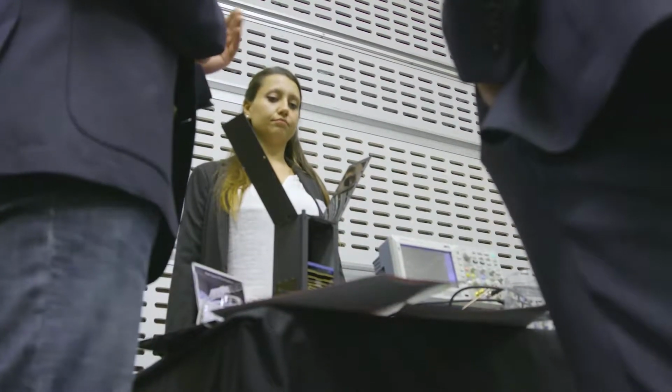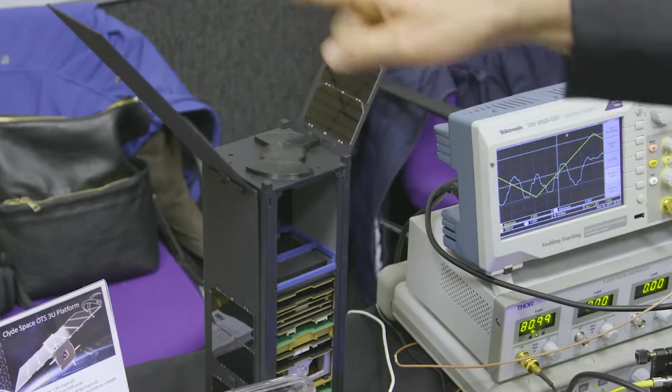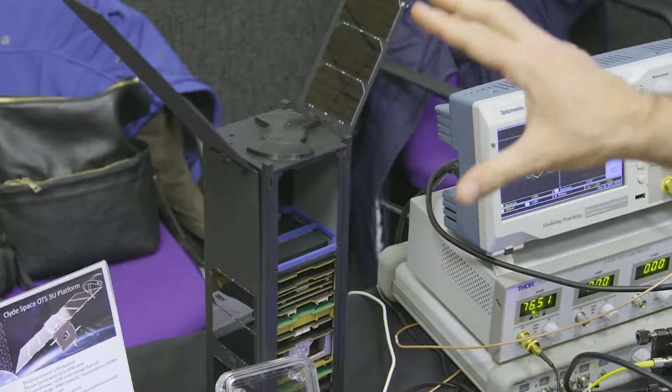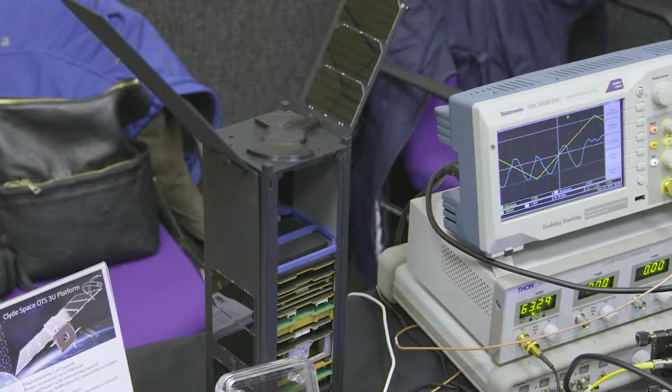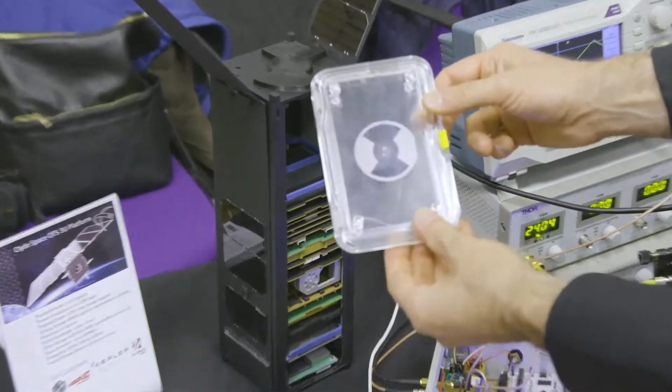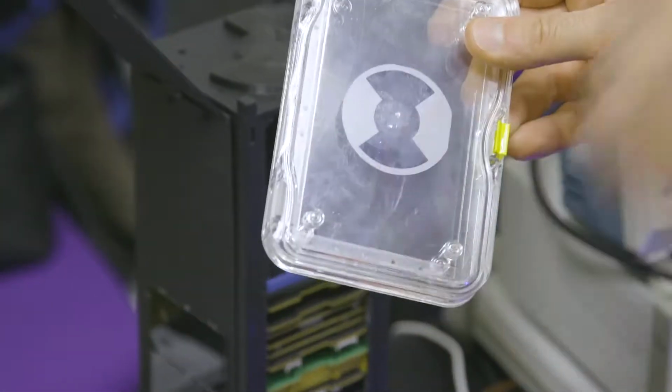This is a project that we're working with together with Clyde Space, a satellite manufacturer based in Glasgow. So the company is very interested in using gravity as a tool to actually work out where the centre of the Earth is. So we're making these devices called gravimeters, which can actually work in orbit. What we're doing is we're developing these small gradiometer packages. So these are silicon devices.